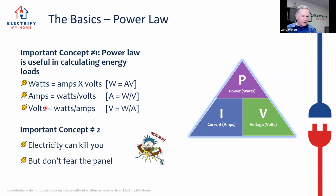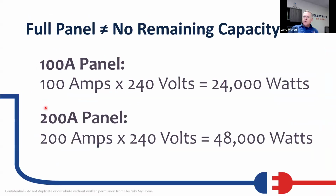So important concept number two is be careful. You can get shocked. Don't service an electrical panel in bare feet on a wet sidewalk. Not a good idea. But also don't fear the panel. Have a healthy respect for it. Electricians are really smart people, and they just know they have to have respect for it, right? It's also important to know that if you have a 100 amp panel on your house, it has the ability to deliver an incredible amount of power, like 24,000 watts. That's a lot of power. And not all the power gets used at the same time, so it gives us some leeway on these things.